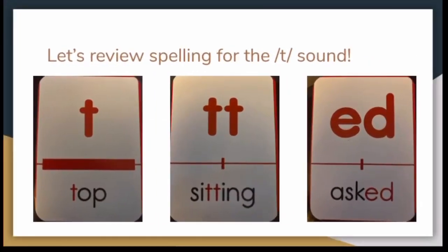Let's review the spellings for the t sound. On the first card, you see the letter T, t. You can see the power bar on our flashcard is almost full, which means that we hear this sound very, very often. If you look at the second flashcard with the TT, you can see that you don't hear the TT, t, pronounced very often. It only happens a little bit of the time.